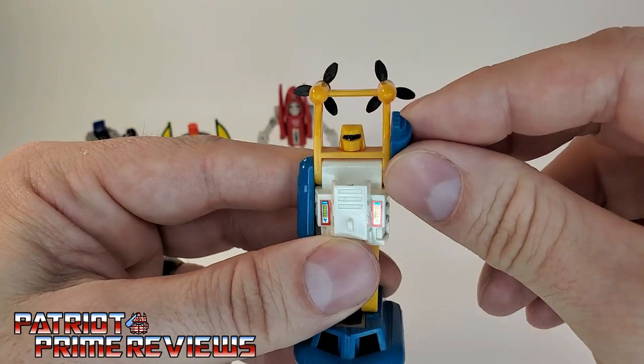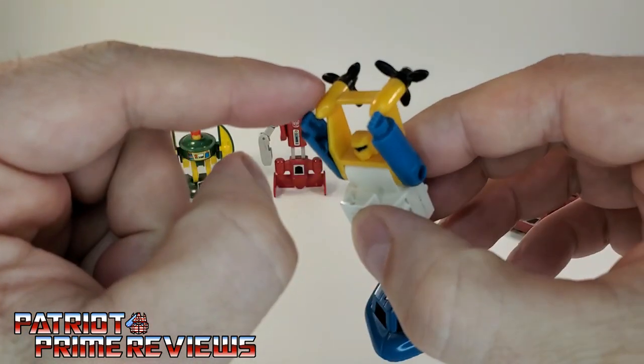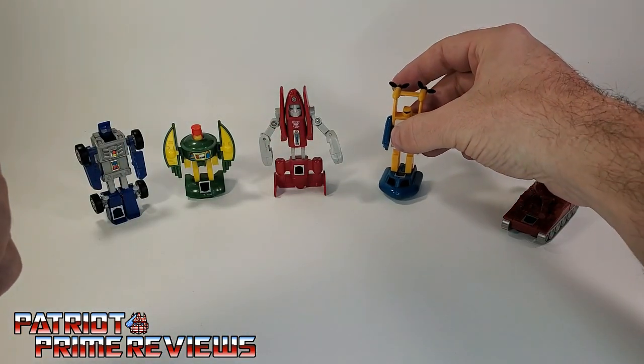Articulation, arms can do, well, no, they can't. He cannot do a complete 360 because the arms are going to hit this section right here that the propeller's on. But how many guys twirl the arms around anyway? So there you go. There is Seaspray.